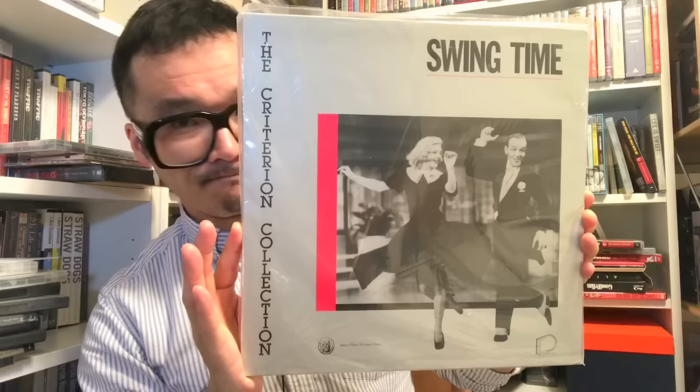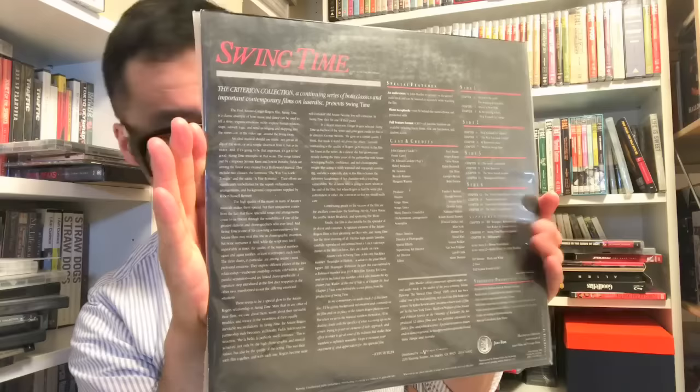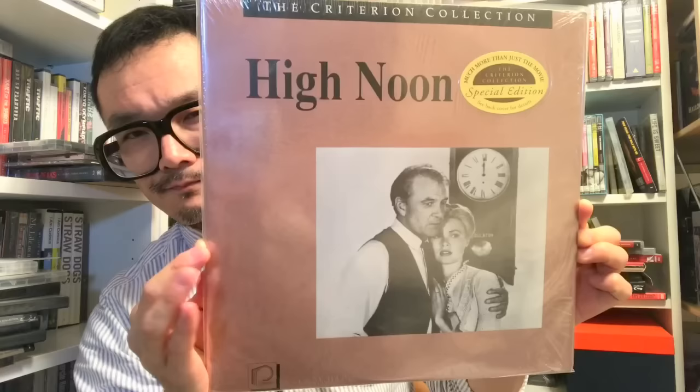Number six, Swing Time. And here it is again. And here is the CLV release. Number seven, High Noon. Here it is again. And here is the CLV release.